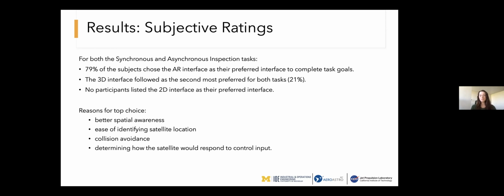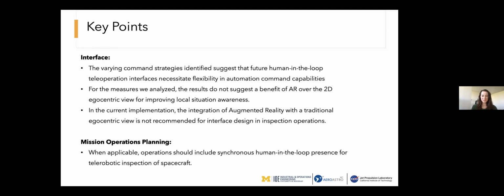So we saw some support of this again with that collision avoidance and average minimum distance in that 3D interface. But again, it's just mixed support there, not fully supported. So in terms of key points and takeaways from this, what we have is the interface.